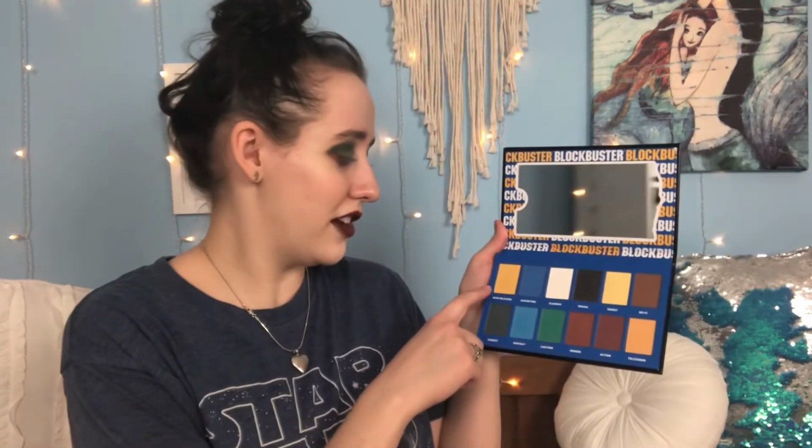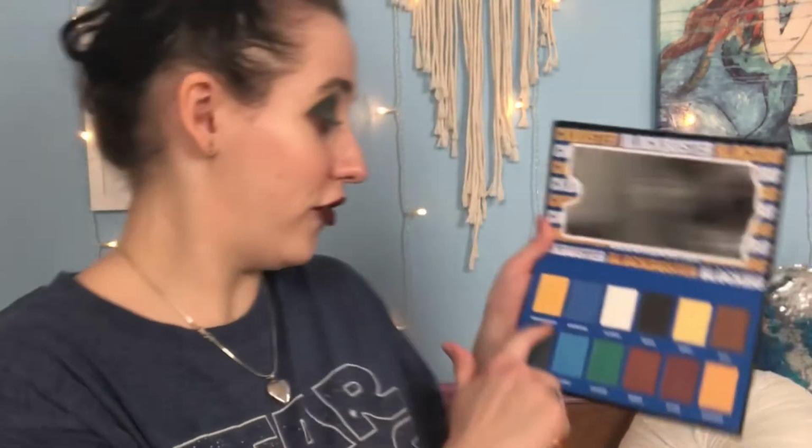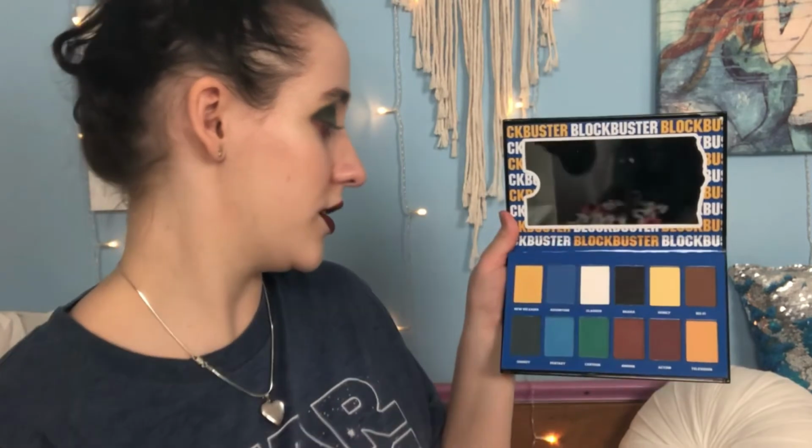I am sad that this is only mattes in this palette. There's no shimmer, there's no glitter. However, the colors that are in here are really well done. I do feel like it's missing a red. Why isn't there red in here? Why are there so many browns? And instead of being yellow, yellow, orangey yellow, they could have a gold shimmer or a silver shimmer. Oh my god, I just realized that the first three colors are the Blockbuster colors.